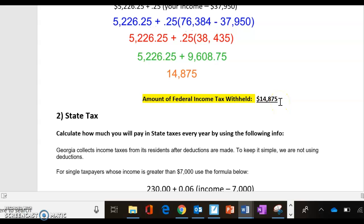When you get taxes taken out each month, let's say you get more than $14,875 total taken out, you will earn money back come tax season. If you get less than $14,875, you're going to get more taken out.